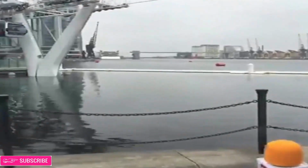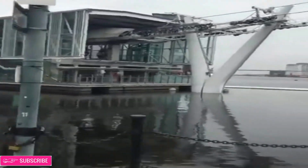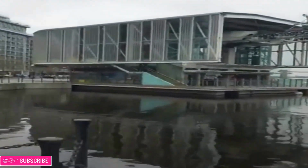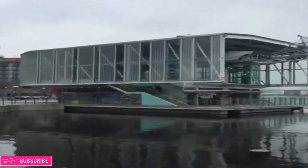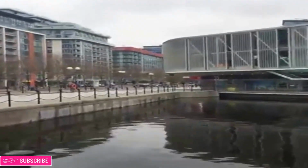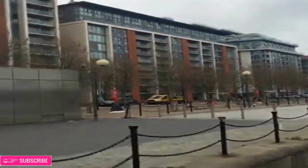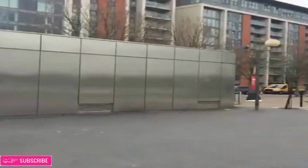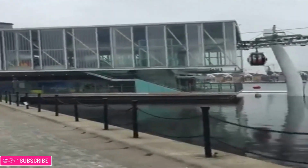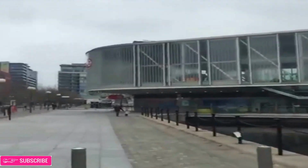Just watching the Emirates Airline cars docking in, docking out. We're just coming up to Royal Victoria Station, where you can purchase tickets prior to your journey, or there's a cashier and help desk just round the corner there where you can purchase tickets for the Emirates cable cars. And here, as we turn round, we can see we're just approaching the Emirates Royal Docks straight ahead of us, and further on will be the Excel Centre, where we'll be going for about 15-20 minutes.